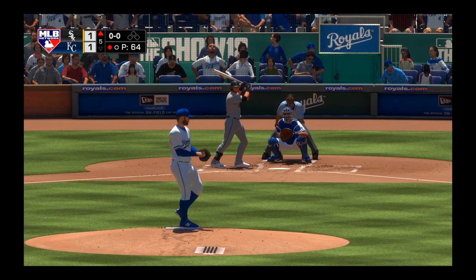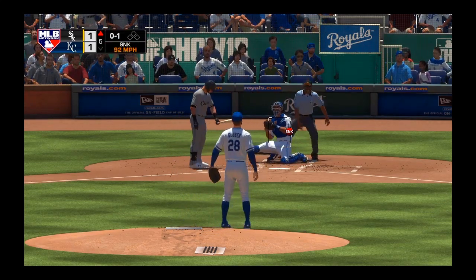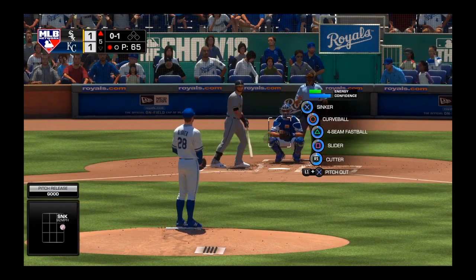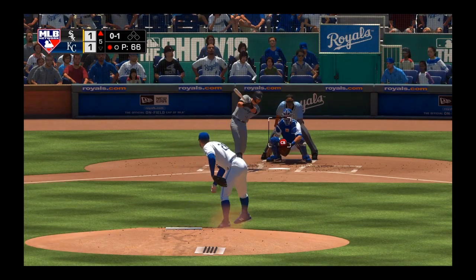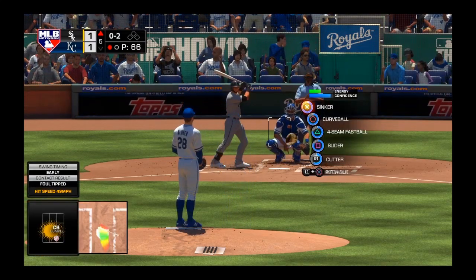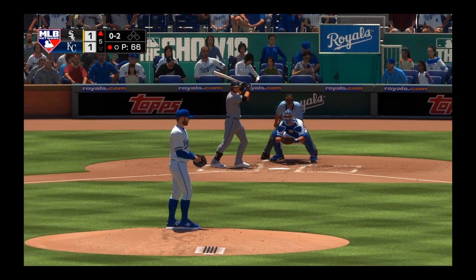He's ready. Here's the first offering. Here's that little sinker right over the outside corner. 1 run, 5 hits, and no errors so far for the White Sox. Looking to punch him out again. The pitch.